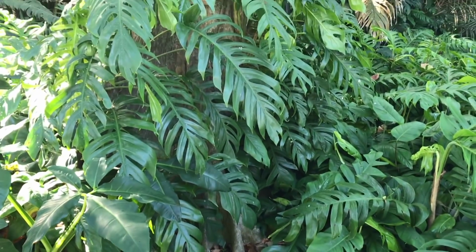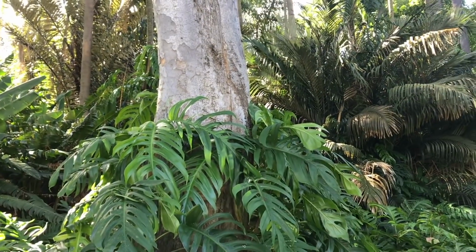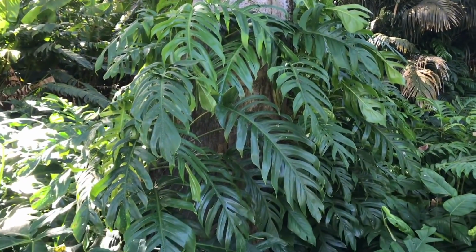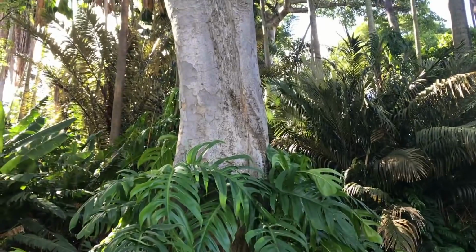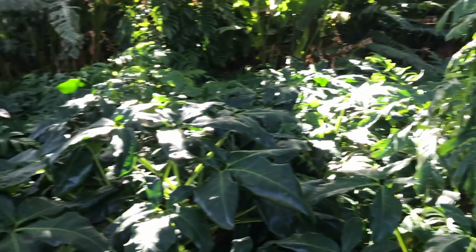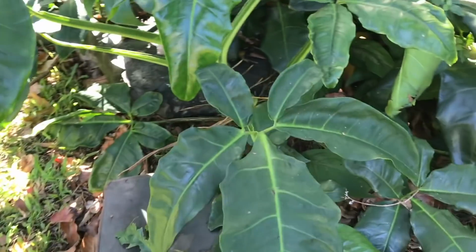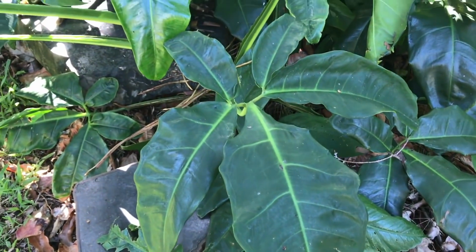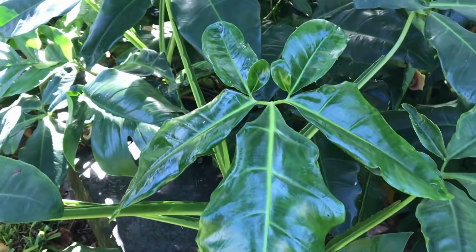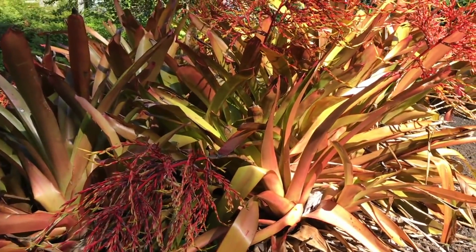Anyone know what this is? It looks like an aroid, not sure what it is. I'm assuming maybe philodendron. It's beginning to climb up this huge tree. And then another one down here, very unique. The leaves kind of are spread out from the center. The new one's extra shiny. Everything is like super sized here.